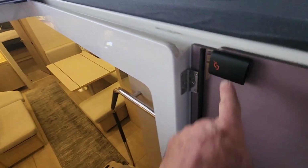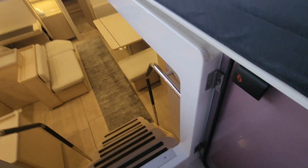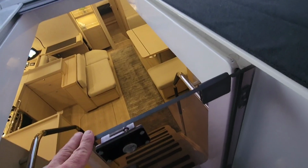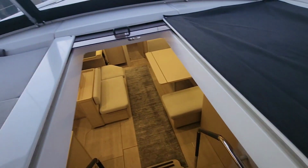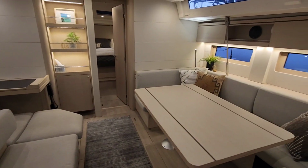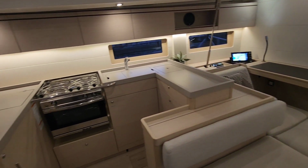Just before we go below, I want to show you this little sensor here. This boat is equipped with Siren Marine, a system that will notify you of a number of events. You'll get a text message. So if someone were to try and break into the boat or enter the boat, anytime you open this, it senses that and will send you a text. It also has other features like geofencing, if the boat moves, if your shore power goes off, if your batteries drop below a certain point, it'll send you a message. So Siren Marine is a wonderful feature.